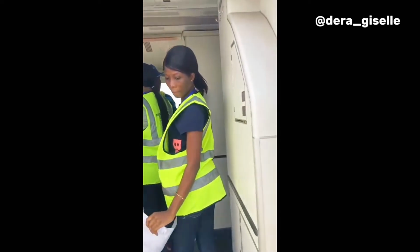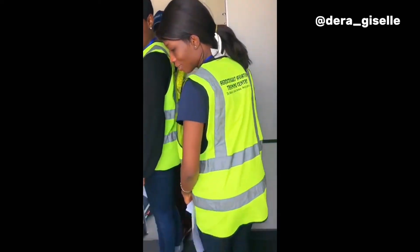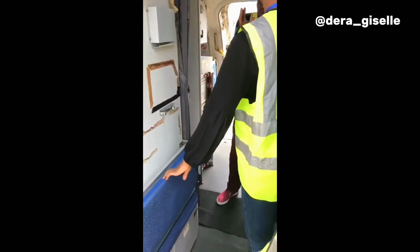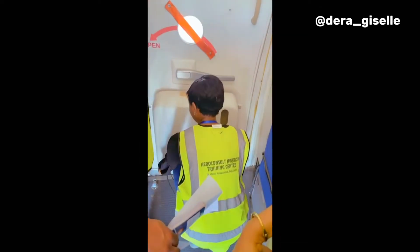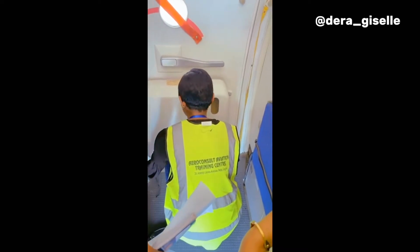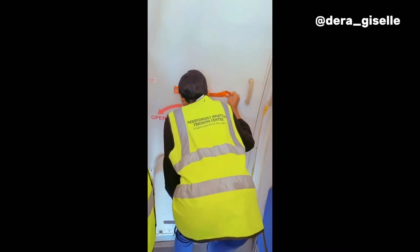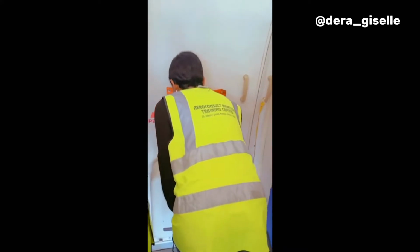So yeah, we got to the aircraft and some persons were in the cockpit, so all of us couldn't get in, and I just noticed a cabin crew jump seat, basically where the cabin crew sits in the plane, and our instructor was explaining some things to us at this point. And yeah, this was me learning how to open the door of a Boeing 737 Classic, because we had been watching videos and doing the theoretical part. So this was an opportunity for me to practicalize everything I had been learning.